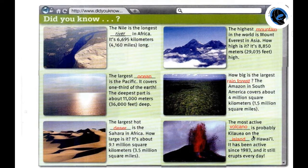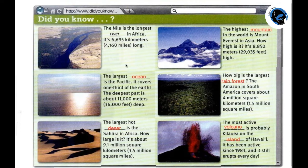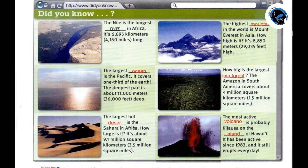Which facts you didn't know and which facts you knew already? For example, I knew the Nile is the longest river in Africa. I knew the highest mountain in the world is Everest. And I knew about Sahara, but I didn't know about this volcano or the biggest rainforest, largest rainforest, and also the ocean. I should have known about this, but unfortunately I didn't know.